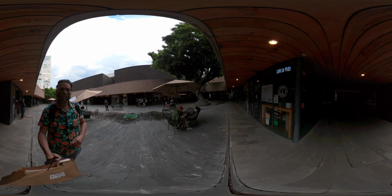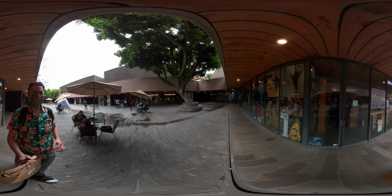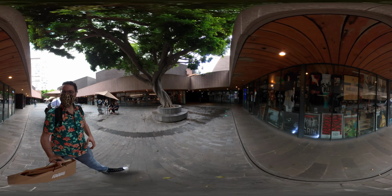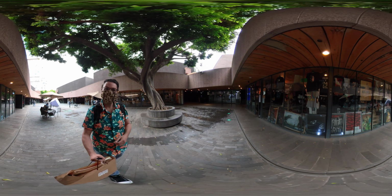There's a gift shop over here as well. I actually bought myself a souvenir. I love collecting tote bags, and they had this beautiful tote bag. And here we have a film memorabilia shop. Oh, this is amazing.